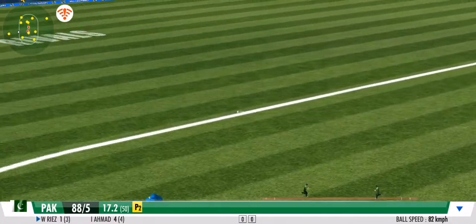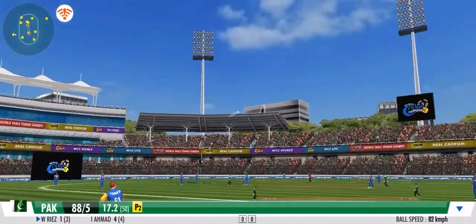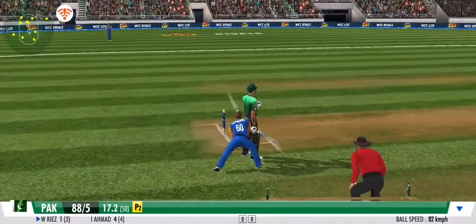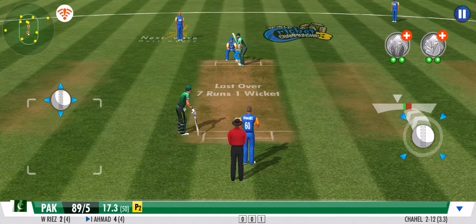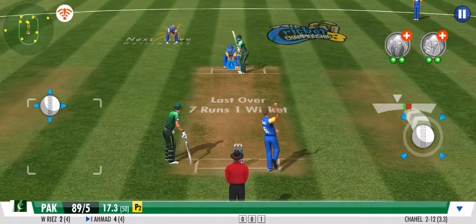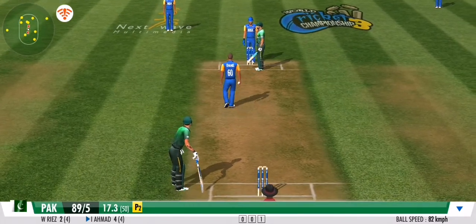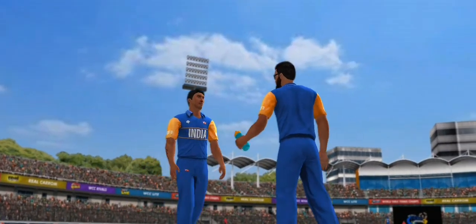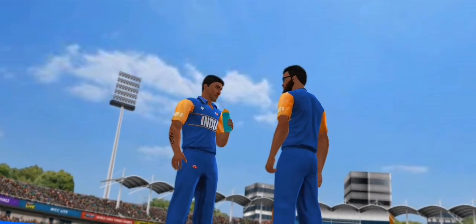Cleaving through the cover and mid-off. A magnificent drive. A solid defence to a very good ball. No run again. Clever bowling by the bowler. The batsman has been deceived completely.